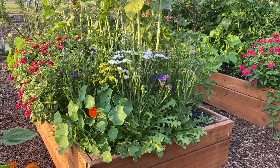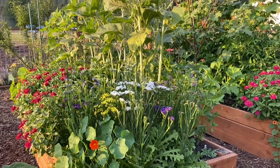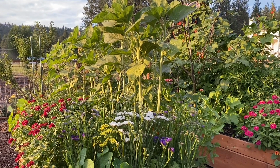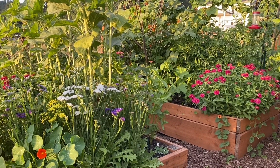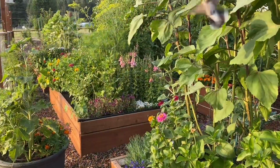Here's a look at the statice. I love statice. This stuff is so pretty. It is coming in all different colors, blues, purples, yellow and white. And then there's some specialty sunflowers that I planted. I think I had to plant those 3 times. The birds kept stealing them. But I finally was successful in keeping the birds off of them with those little baskets.